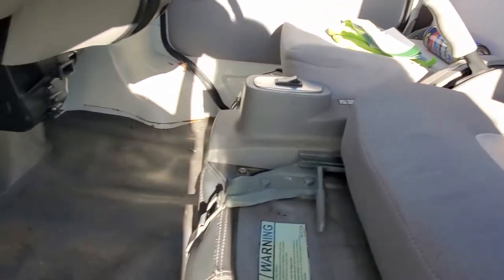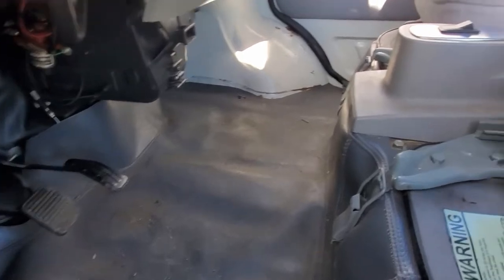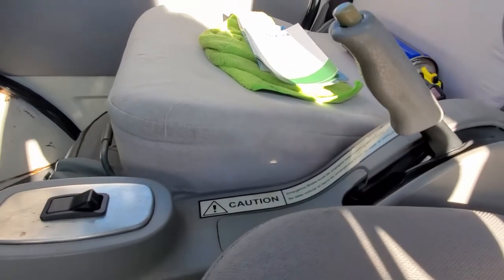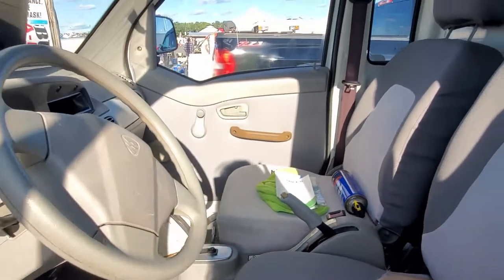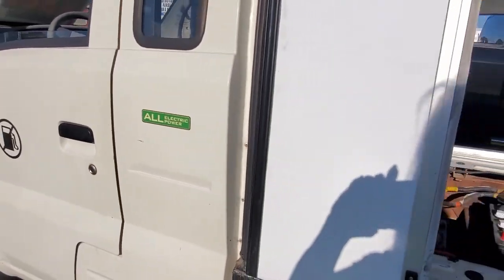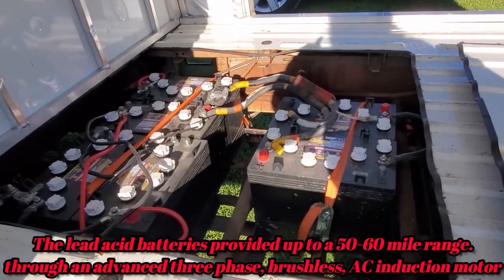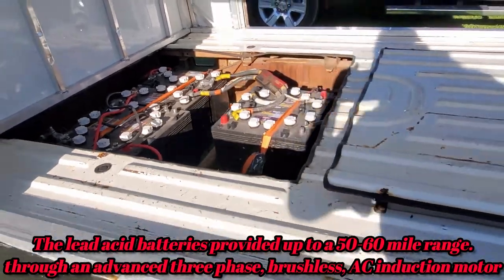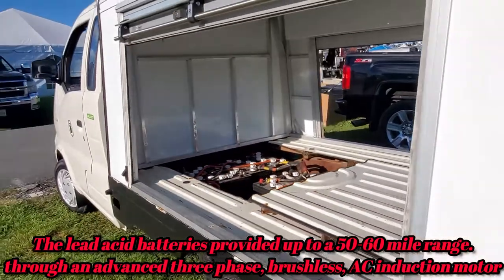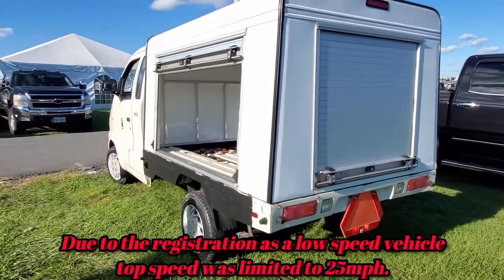That is so cool. Of course, just brake and accelerator? Yeah. That is neat. Teeny little thing. There are your batteries right there. It's got new batteries. You like that? I like it. I like it a lot.